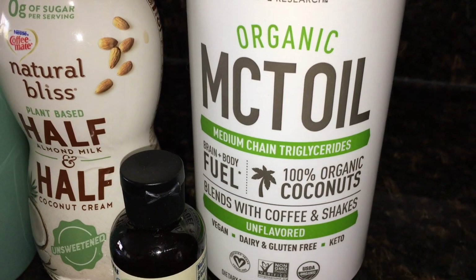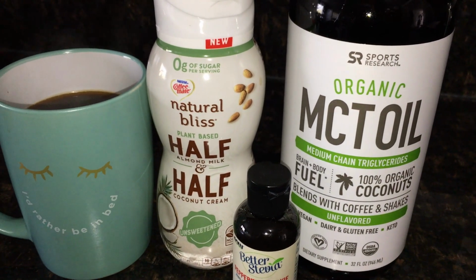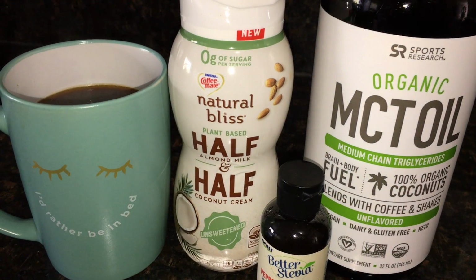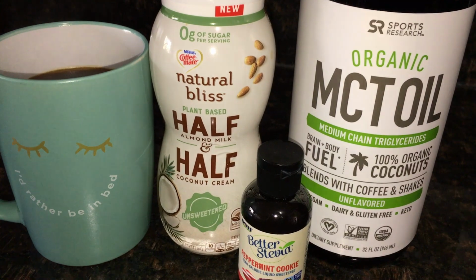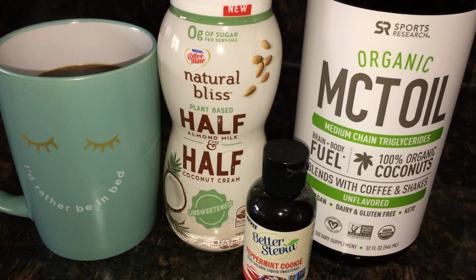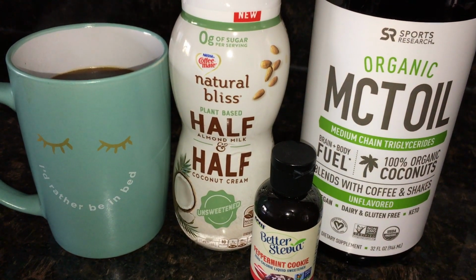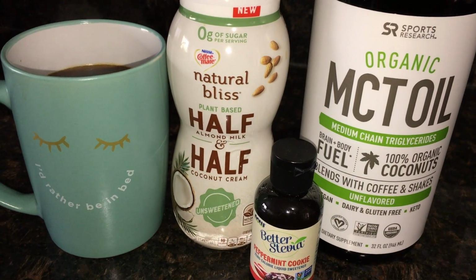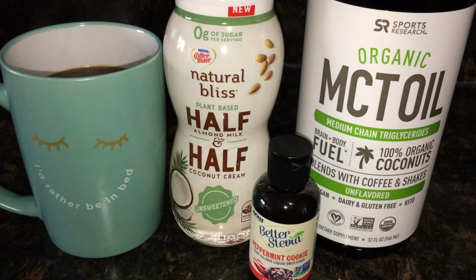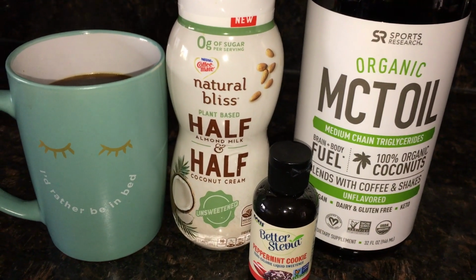MCT oil is supposed to be really great for energy, and it's good for your brain. It gives you a lot of focus throughout the day. I have found that it has really been helping me. As you can hear, I have not had it yet, so obviously I'm feeling I need it immediately, because I'm feeling a little groggy this morning. So I need this ASAP. This is usually how I start my day with some version of a keto coffee. And like I said, I always add the MCT oil.